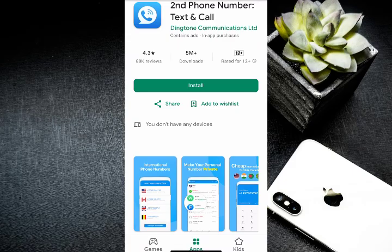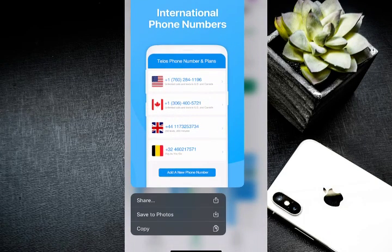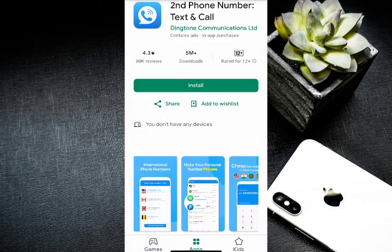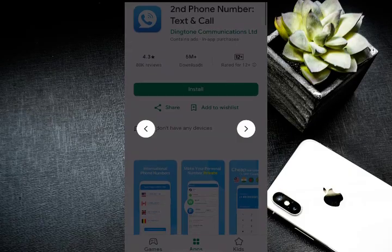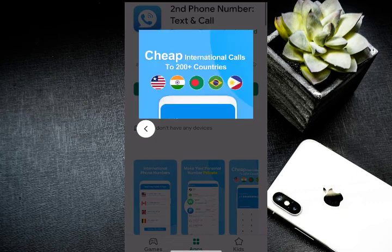The 2NUMBER app lets users get a second number on their smartphone for calling and texting, ideal for business, dating, or keeping work and personal life separate. It supports international numbers, voicemail, and call recording. The app is easy to set up and allows you to pick a custom number from different countries. It's helpful for people who need a temporary or alternative number without buying a second SIM card or phone.